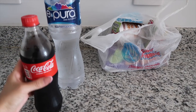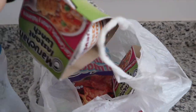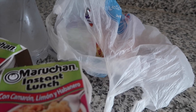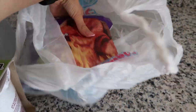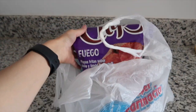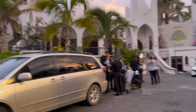We got our snacks. We got a Coke, some water, nice and cold. We got our Maruchans. Gotta have Maruchans. Camarón, limón y habanero. And then we got, of course, these cookies. They're so good. These, and then my favorite chips ever. Fuego. So good. Banda.